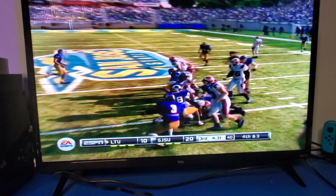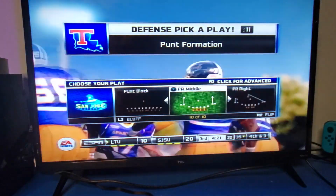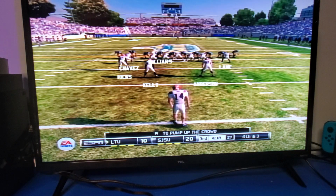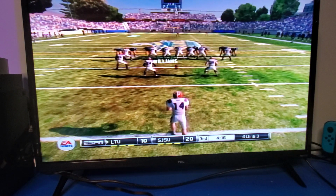Brought down at about the 35. That's not going to move the sticks. This defense played some sound football out there and did a good job of not letting them get into any kind of rip.